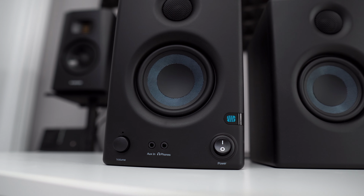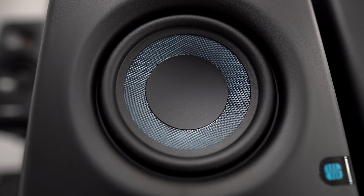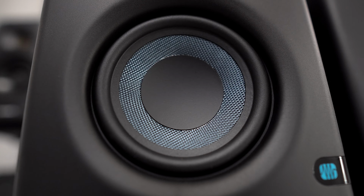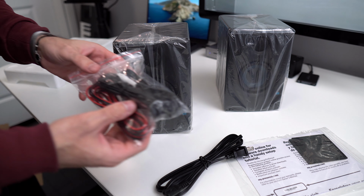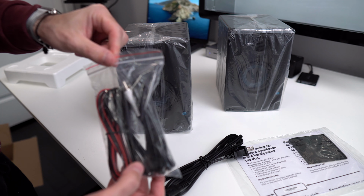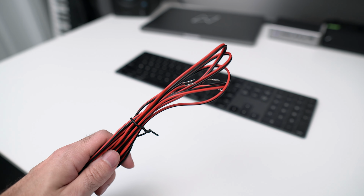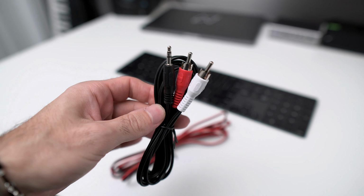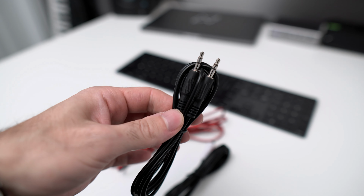So these are them, the Presonus Eris 3.5 monitors, the highest rated monitors on Sweetwater, coming in under $100. Inside the box you get a pair of monitors and literally every cable you'd want or need to connect anything to these speakers. You get a 2-meter speaker cable to connect the left speaker to the right speaker, a 3.5 millimeter to RCA cable, and a 3.5 to 3.5 millimeter audio cable.